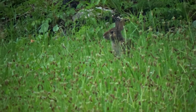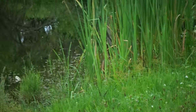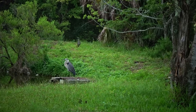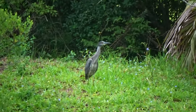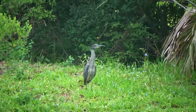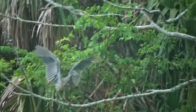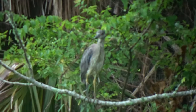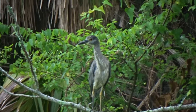I see a marsh rabbit. He's having a good time. Alright, let me scan around. Hey, look at that. There's a great blue heron, and right behind, that's the yellow-crowned night heron. Pretty cool. Wow, it took off. No, that's an immature. Yellow-crowned night heron. Pretty cool bird.